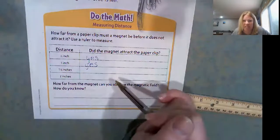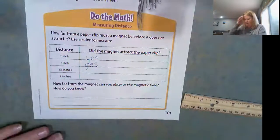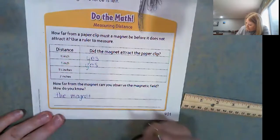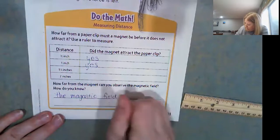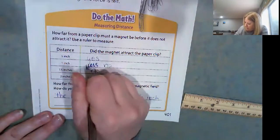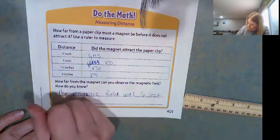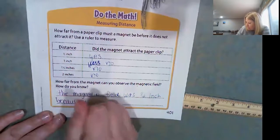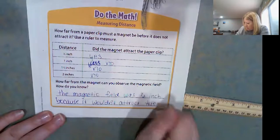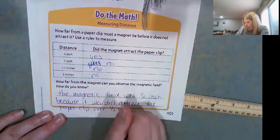So you know what? If you guys did this and you were able to come up with something, just show me your information. But if you copied mine, I'm going to say the magnetic field was 1/2 inch. So actually, I'm going to say no on mine, because this was my magnet. Other magnets are going to be different, but the magnetic field was 1/2 inch. How do I know? Because it wouldn't attract the paper clip over 1/2 inch away.